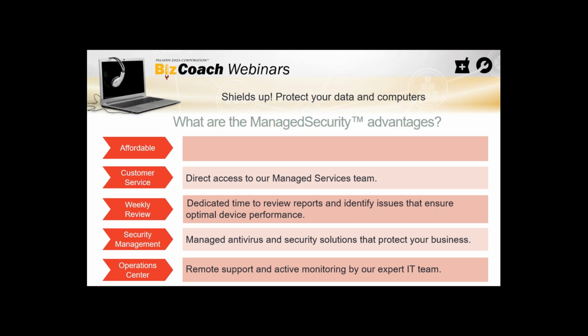Or if you have any questions, sometimes you'll get some sort of weird pop-up blocker or pop-up browser that will hijack things and you'll have issues. Just give a call. If your computer's not running maybe as fast as it used to, there may be some kind of an unwanted program that's running some reports or doing some updates that you don't want. Again, we can help you out with all that, and I'm pretty easy to get a hold of, and we can go over any of the things like that. Managed antivirus and security solutions that protect your business. We have the best.